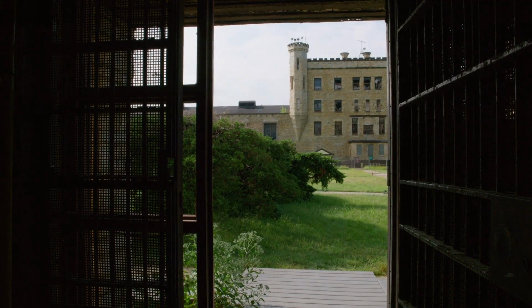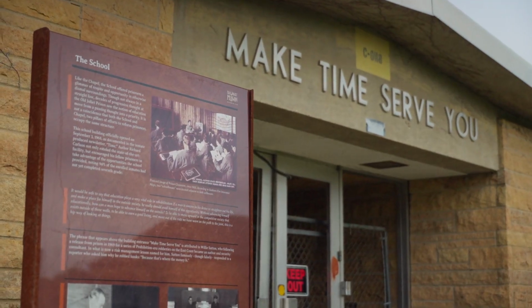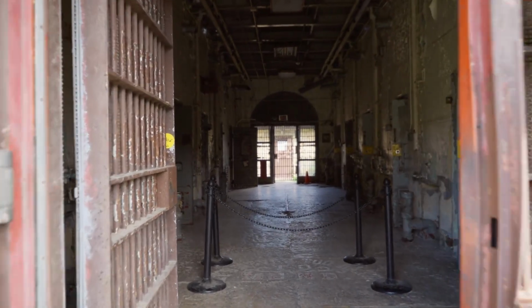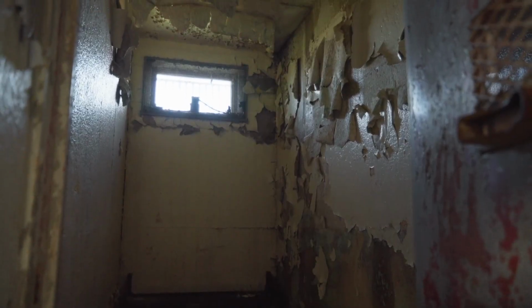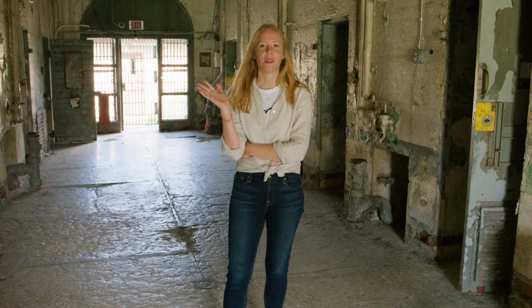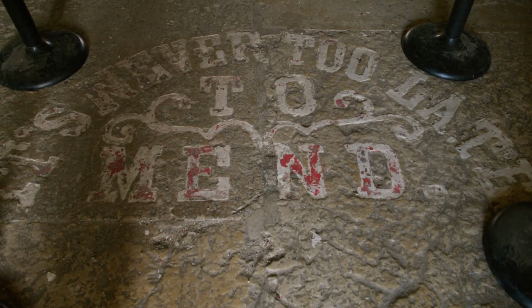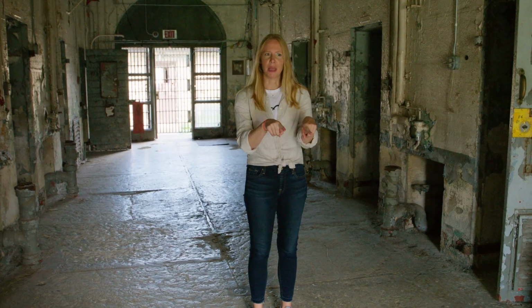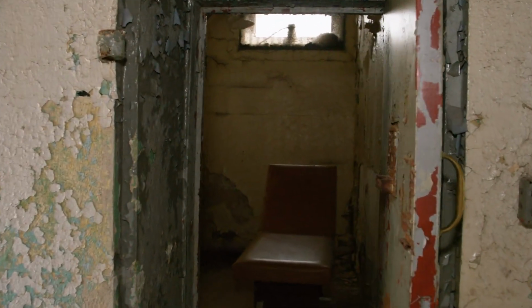If walking by long abandoned payphones and signs reading things like "Make time serve you" doesn't haunt you enough, step inside the building known as North Seg, which housed solitary confinement and death row. Inside this building today, you can still see the cells where the inmates were held. When you walk in, it says it's never too late to mend. But in a weird way, you think it might be too late because upstairs was death row.